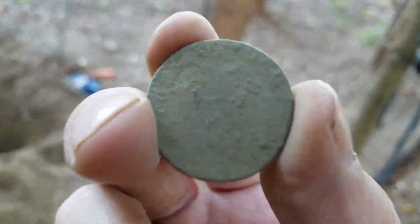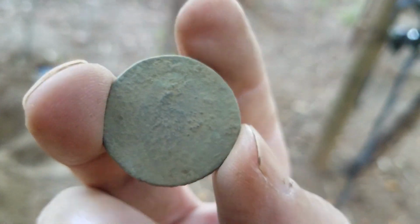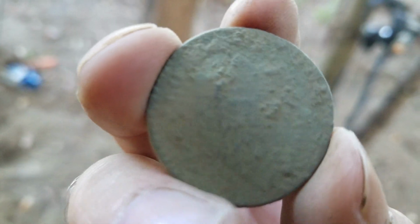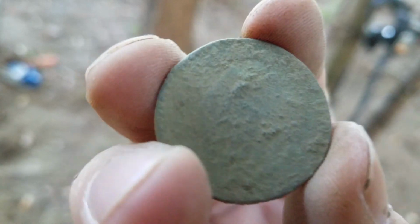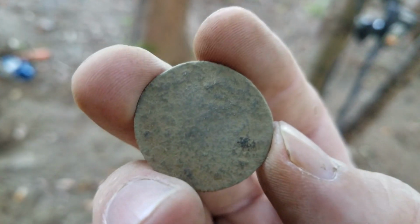This makes number 27. It'll say Nova Borac or Nova Caesarea right there. But I'm not going to get it off, and I'm not going to clean it out here because I can see that back is horrible.